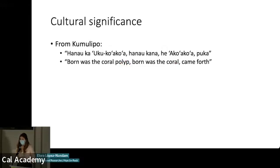So this is a line from the Kumulipo, or the Hawaiian origin chant, which says, "Born was the coral polyp, born was the coral, came forth." This is one of the first lines of the chant, and it really emphasizes the importance of the coral as the beginning of the creation of the world. And so there's incredibly diverse societies all around the world that emphasize coral reefs as being incredibly culturally significant.